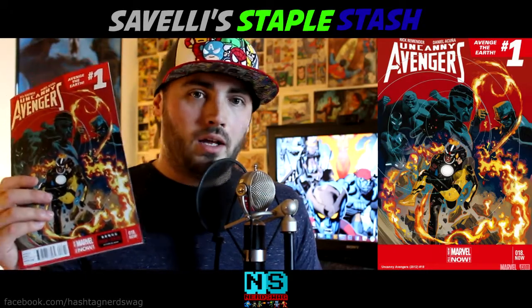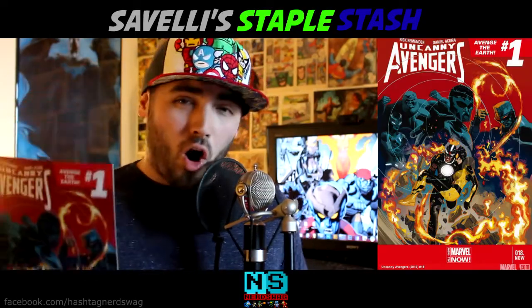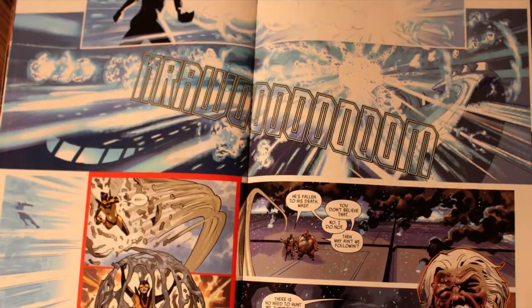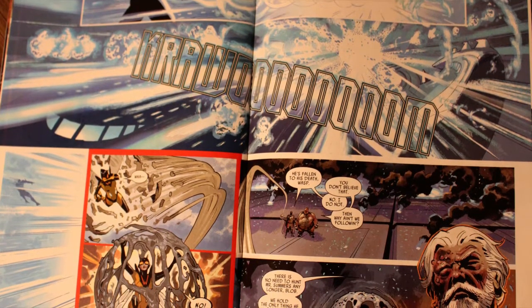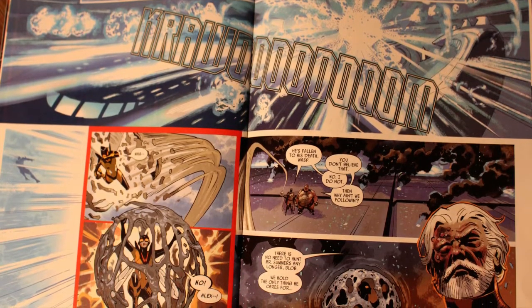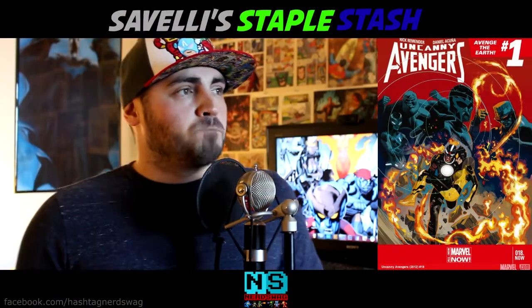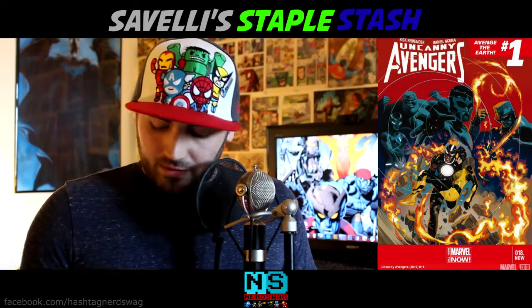Rick Remender, again, kills it with the writing. I give this a 4 out of 5 on the writing. The art, I'll give a 2 out of 5. I am not digging Daniel Acuna's art in this. It seems very washed out and just not detailed enough for me. And from what I've been seeing in Uncanny Avengers, this is just not up to par with other art we've seen in the series and with the writing of Rick Remender. Just doesn't really fit it.